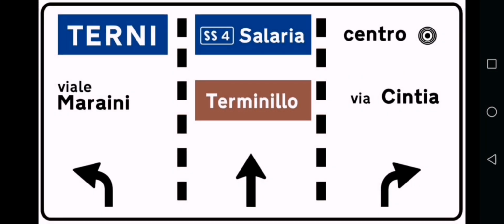The same thing here, but in this case, it is inside the city center. So for people going to Torino, this is a 3 lane road. Keep to the left lane. If you are going to SS4, that will take you to Salaria, be in the middle lane. If you are going to Cynthia, via Cynthia, and it will also take you to the city center, be at the right lane.